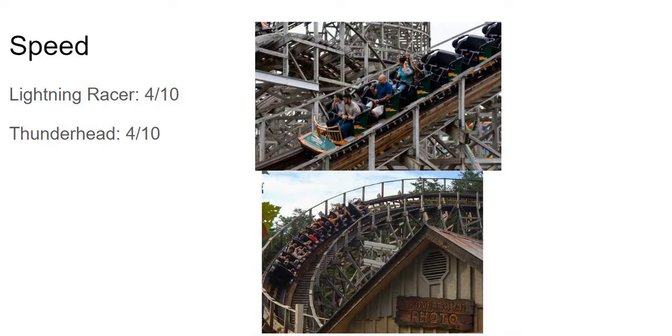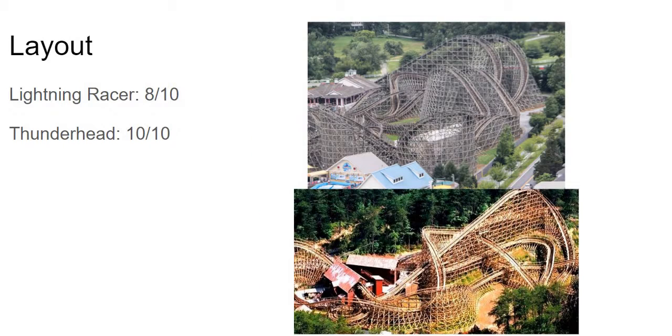So let's talk about the speed of these coasters. I'm giving both of them a 4. Lightning Racer hits a top speed of 51 miles per hour, and Thunderhead hits a top speed of 54 miles per hour. So not really much of a difference, so I'm going to give both of these coasters a 4 for speed. Now let's talk about layout.